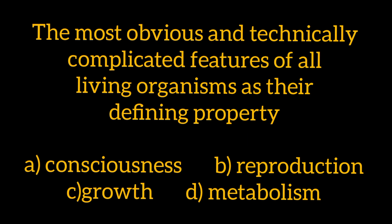The next one, the most obvious and technically complicated feature of all living organisms as their defining property is. The options are consciousness, reproduction, growth, metabolism. Here the question asks about the defining property, and the defining properties of life contain cellular organization, metabolism, homeostasis and consciousness. And we have consciousness and metabolism here. But according to the question, the most obvious and technically complicated feature is. From that point, the right one is option number 1, consciousness.